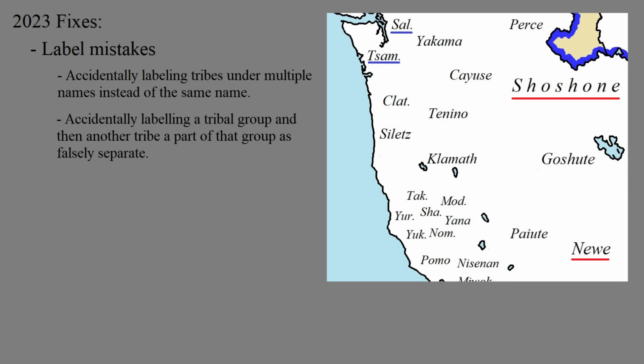Sometimes there'd be a case where I'd label a general cultural group of tribes under a single label, but then a tribe that's a part of that group was labeled separately for some reason. So I had to fix that as well. Then, of course, some tribes, as mentioned, migrated in the 1600s and 1700s, and I failed to map that, so I had to correct those.